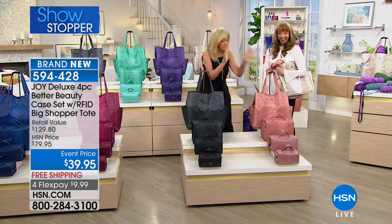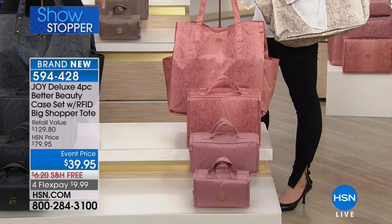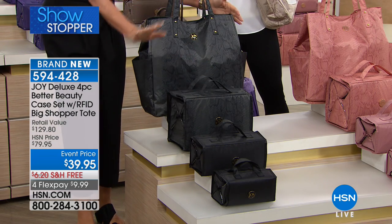I'm going to demonstrate, so let me get through the colors. The beauty case holds it all. Here is the gorgeous, beautiful blush. Love that blush. Okay, here's your black. And you're going to get better. Guys, it's better than any toiletry bag in the world, in my opinion.